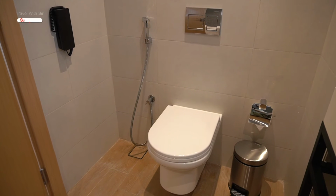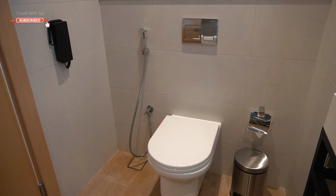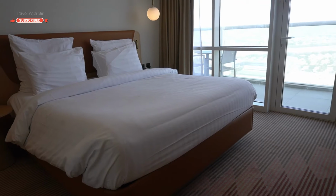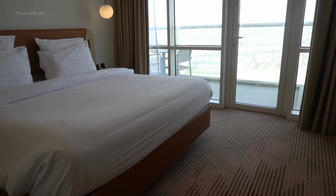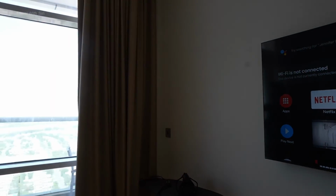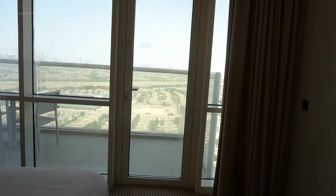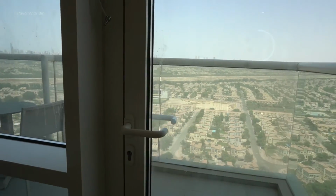There is an outdoor swimming pool and a fitness center, but we did not get enough time to relax by the pool. Ring the housekeeping service if you need an iron and an ironing board. The hotel also has connecting rooms and suites for a family getaway.